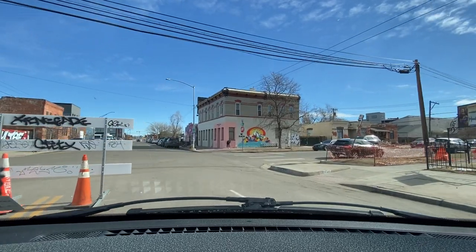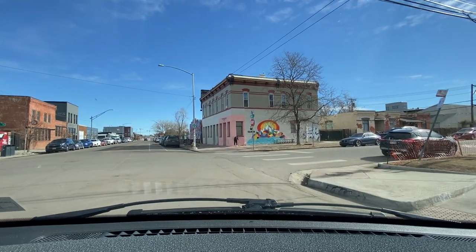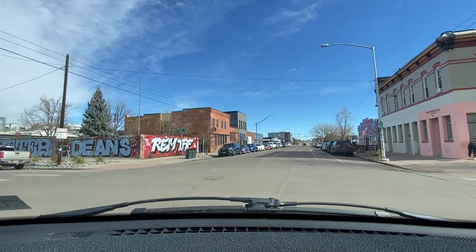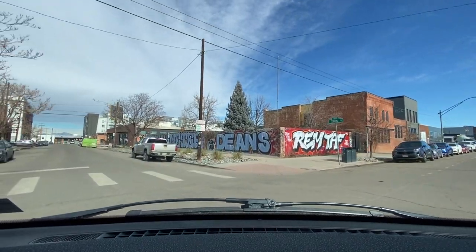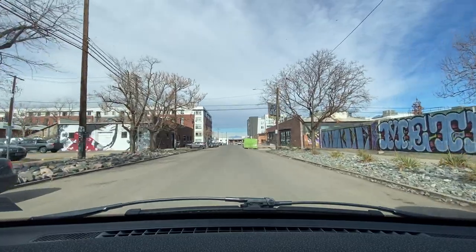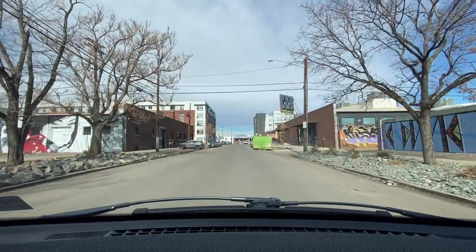All right, we got a female on my right-hand side. She's painting her building, the ground floor salon. That's probably her salon. All right, we're at 28th and Larimer. Look at the artwork all around us. Spectacular, I'm telling you. Look at the art.